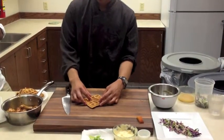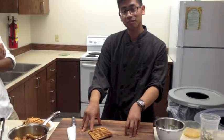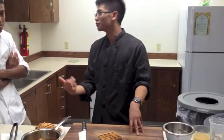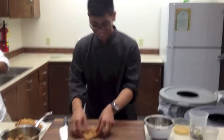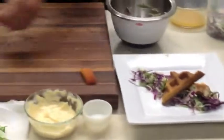We did a standard waffle recipe, but we put some tomodachi spice inside, along with some black sesame seeds to give a little flavor. So yeah, we're gonna take this, and we're just gonna lay it ever so gently onto our plate.